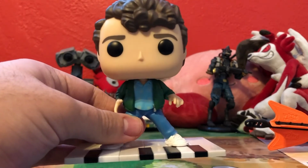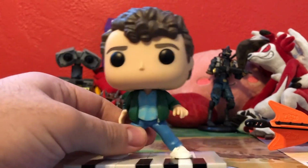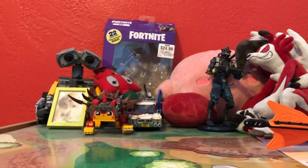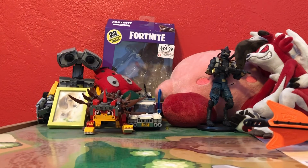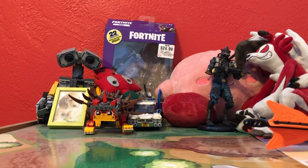It's so amazing with how accurate it is, and it just looks really, really good. So I'm so glad to have this one now. And finally, I saved what I call the luckiest for last. This one I got at Barnes and Noble, and I got this the day they were released, and when I went, there was only one left. So I feel really happy to have it.